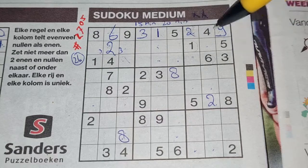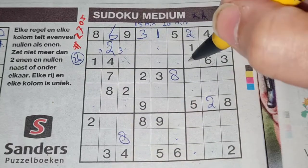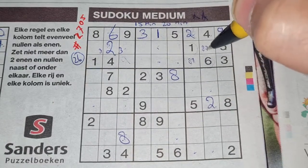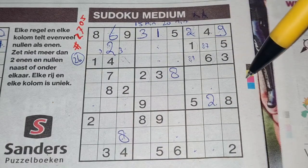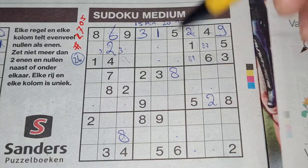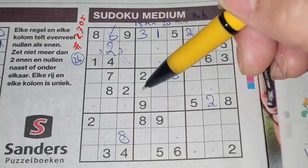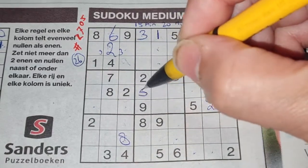1, 2, 3, 4, 5, 6. The 7 and the 8 are missing. Let me mark those 2 boxes, 7 and 8. We have a 5 in this column, 5 in the middle column. So the column next, the only place for the 5 should be there.